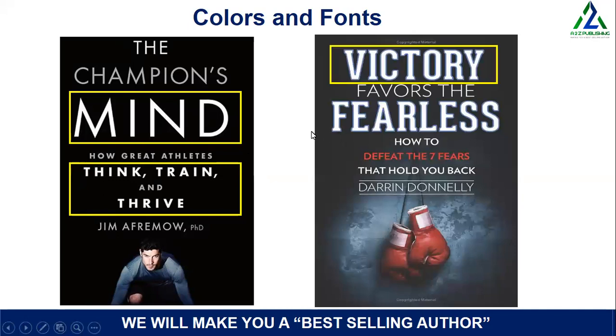Now see this book, Victory Favors the Fearless. They are using strategic words. Whenever you see these book covers, you come to know about these two or three things which are very prominent, and they want you to see these. Victory and fearless are the most prominent, and then you can understand this book's theme. And if you see the fonts also, these are very clear fonts and very serious fonts.